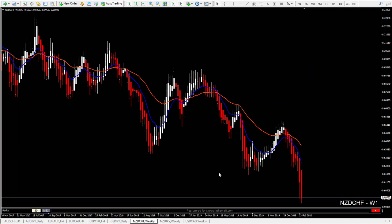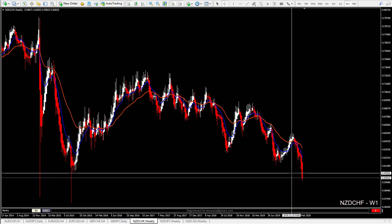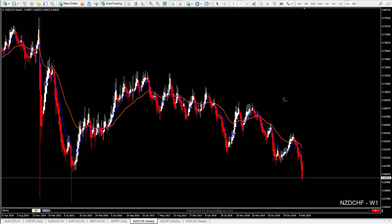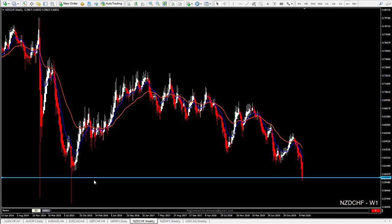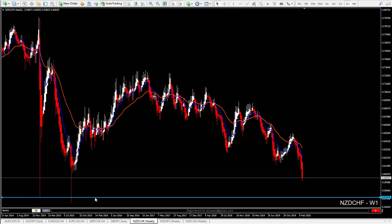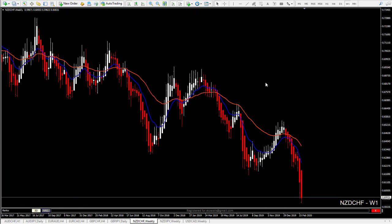New Zealand Swiss franc. Also we see it went strong. So we see how the weekly charts are right now. Do we have any support area? I don't have much history, so basically it's difficult to draw anything because visible is here. This is the only spike which we have, so we can leave this for now. It's going down.